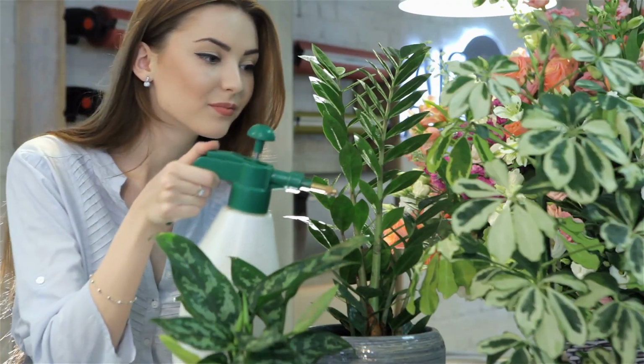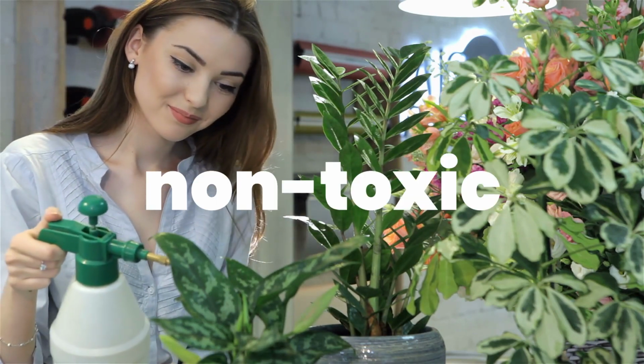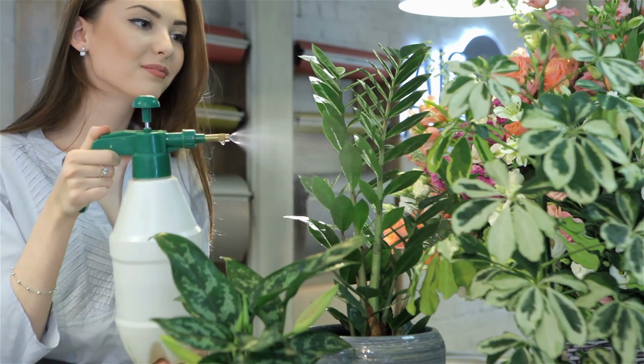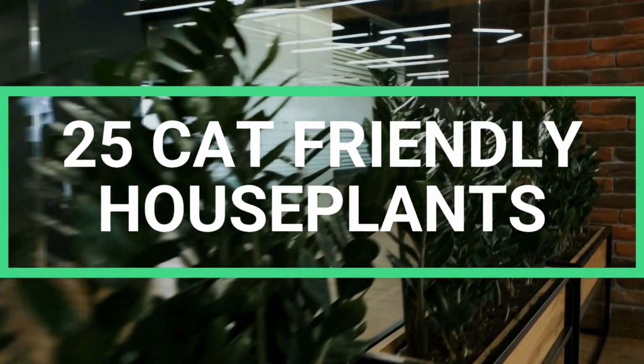These are the best indoor plants for your home or living space if you have pets. They are non-toxic, ASPCA approved, and look great. Here is a list of 25 cat-friendly houseplants.